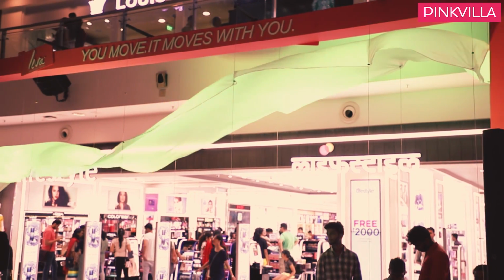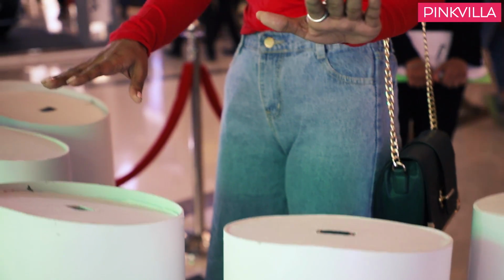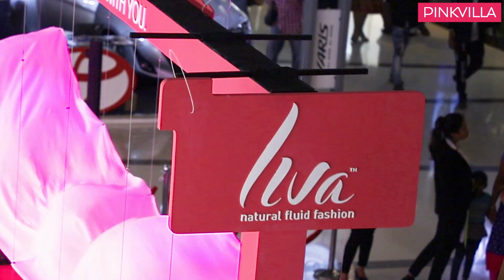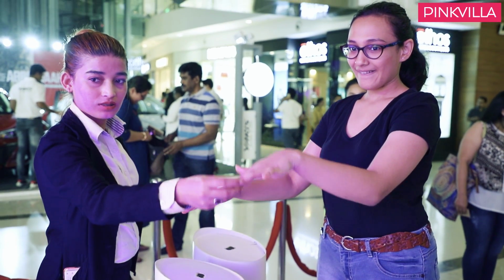This installation which is being put up by Liva is really mysterious and magical. I experienced it myself and it resonates completely with the brand which is free-flowing. It's very unique when you look around. It's something that, a brand you can connect with, the fabric and everything, the whole experiential. It's very nice. Yeah, I loved it. It's really something new which I've never experienced before. It's very soft and smooth.